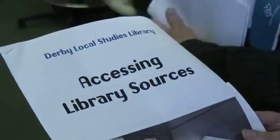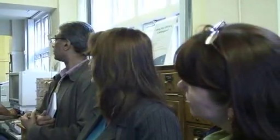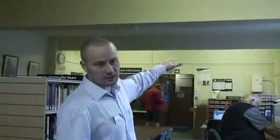Probably one of the first things you'll notice about the library is that there's not really any books. There's nothing to browse through, and it can be quite disconcerting for people who are coming in for the first time. We do have an awful lot of material here. The whole area behind the counter, this whole side of the building, downstairs from us, and the wing going back from here is all full of material.